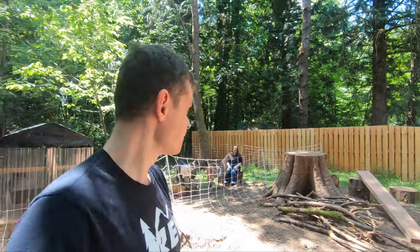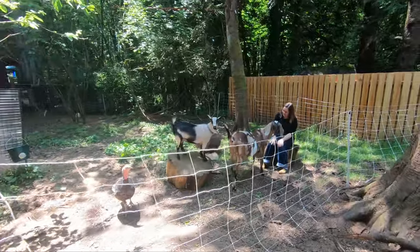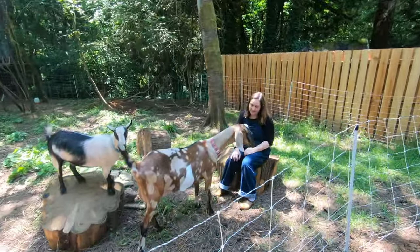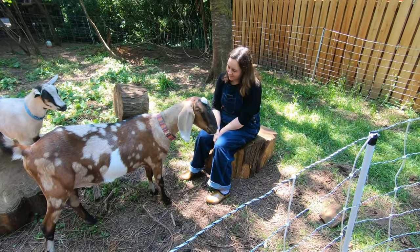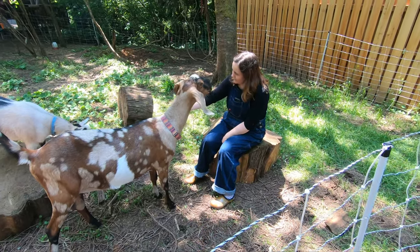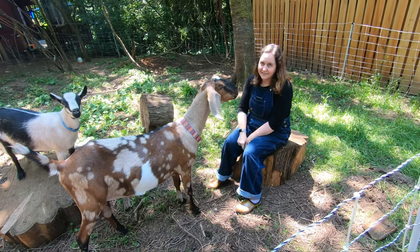Keep the goats and turkey out of our way while my dad and I are working out here. We've readjusted the electric fence to keep them penned up and away from our work site. Think the goats are happy with their smaller space?